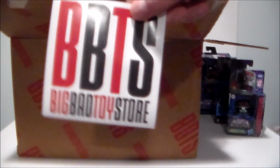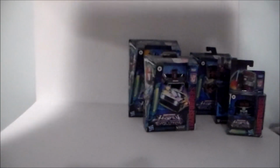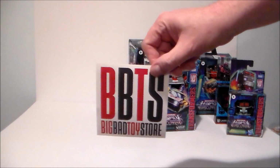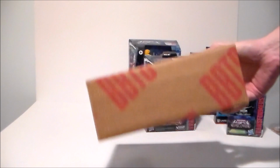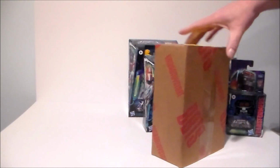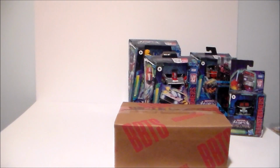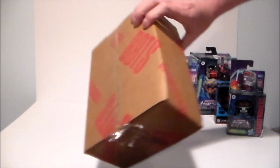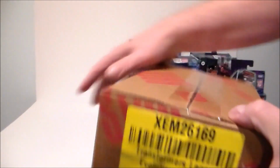We got the Big Bad Toy Store sticker. And then, oh, wait, that's kind of weird. All right, so another figure, and then another package in a package. So we got another Big Bad Toy Store sticker, and then another tiny little Big Bad Toy Store sticker in here. Huh, this is weird. All right, so another Big Bad Toy Store box.